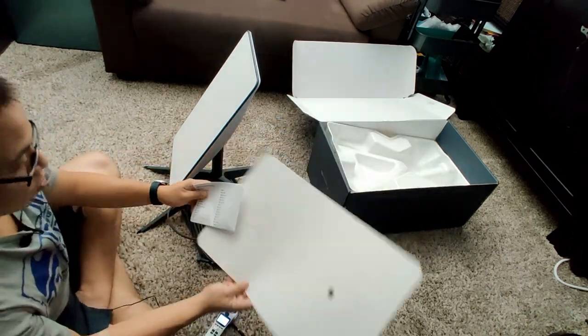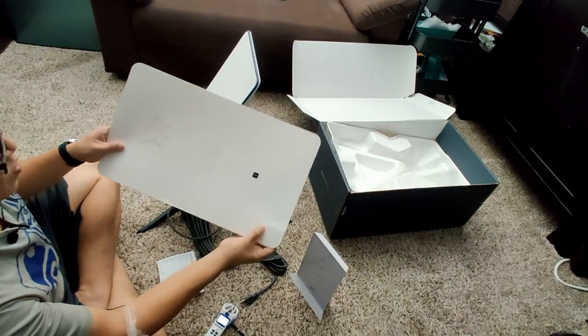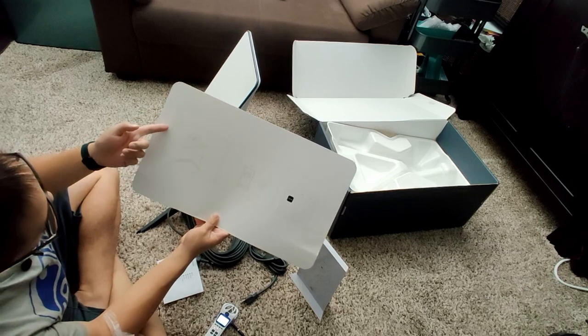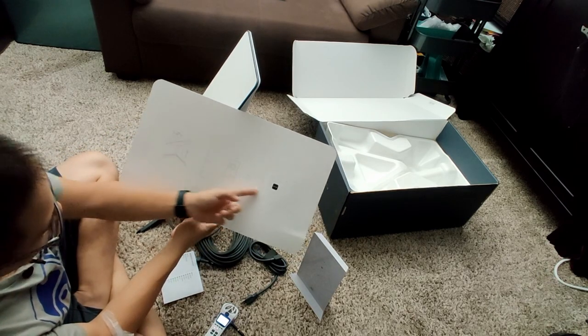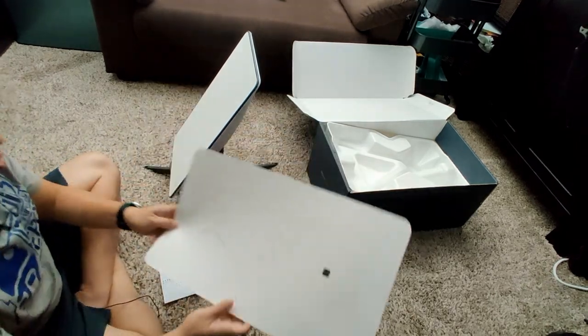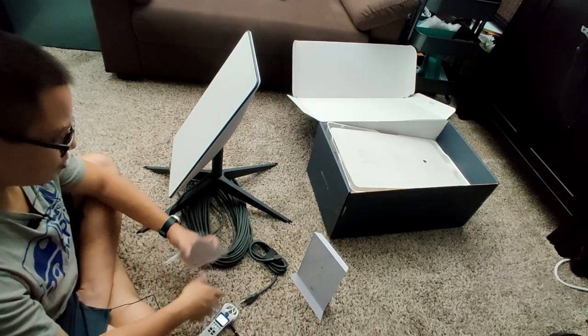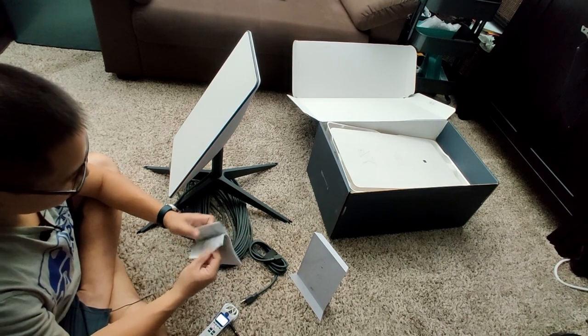And there's very few instructions, really. There's just this one really big piece of paper here that says connect it and let it see the sun, connect it, and then just use the app to do the rest. So everything is in the app. There's no 30-page booklet telling you what to do. This is just some kind of disclaimer.